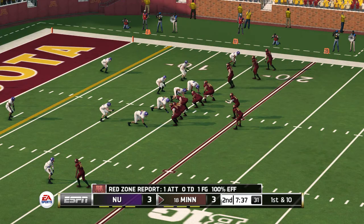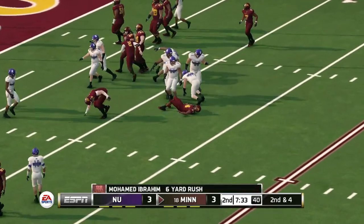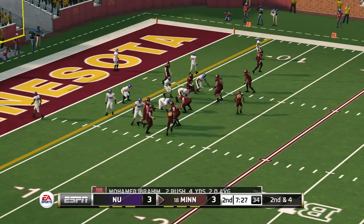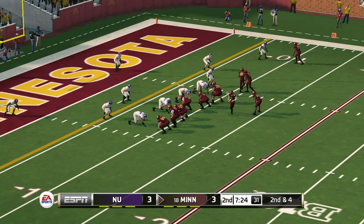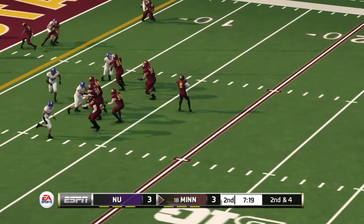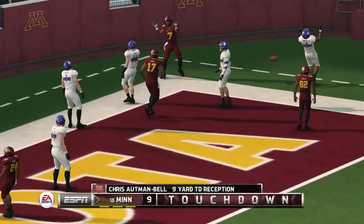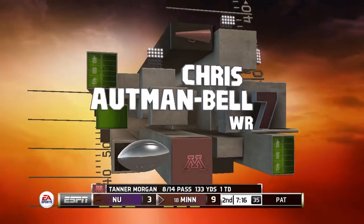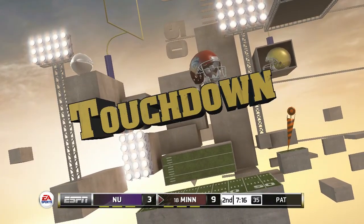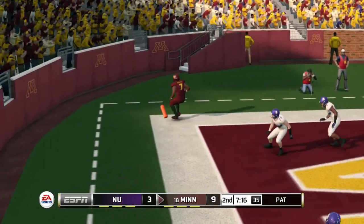They come out on an empty backfield. Takes it up the middle for a nice run. Fires quickly. Touchdown. These guys need to be aware this aerial attack is capable of making some big plays. They've got to get on their toes.